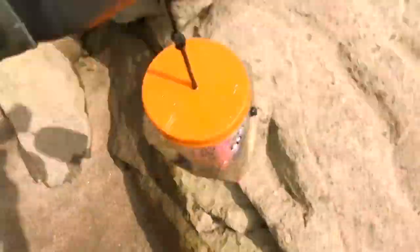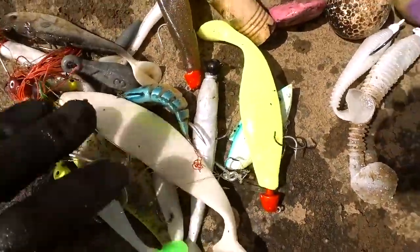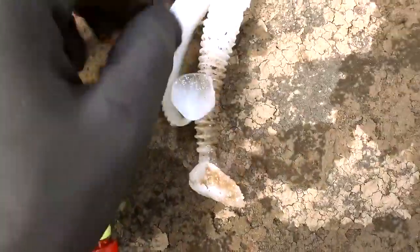I can't believe I found all this cool stuff, you guys. Wait, I didn't find that. That's my toothpaste. Let me go ahead and put that back in my treasure box. Look at all these fishing lures I found, and a lot of these are actually in pretty good condition still. I can definitely reuse a lot of these or hand them out to some kids so they can reuse them.